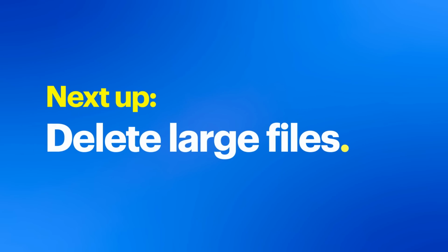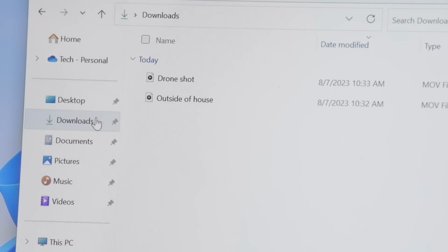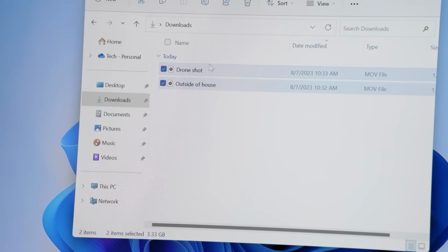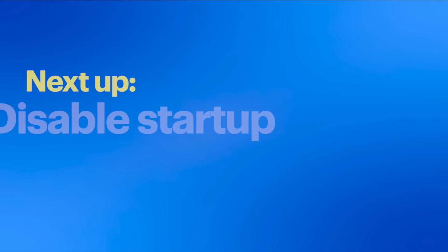You can also delete large files you no longer need. Look at your files and folders and identify large files taking up valuable space. There are software-based solutions that can make this easier, but it can also be done manually. Look for old movies, large downloads, or any other files that you don't need anymore. Deleting these files will free up storage and help your computer run more efficiently.